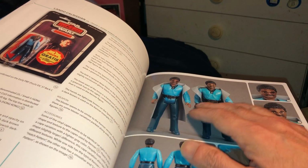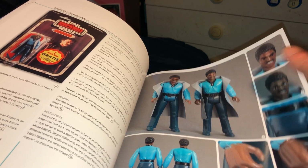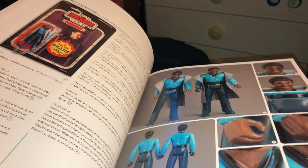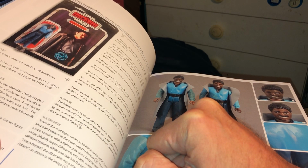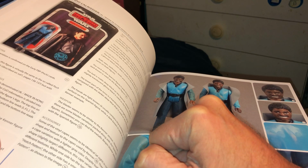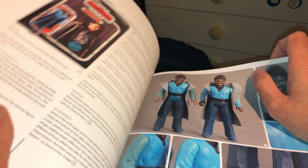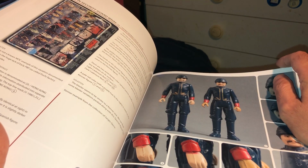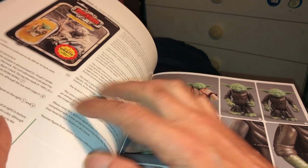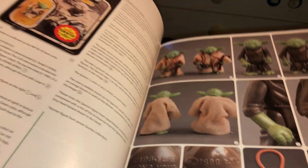Lando Calrissian, brown hands and neck. Oh, almost bid. There was one of those up this year on eBay. That's an early figure, the brown neck. Hong Kong, brown hands and neck. Confirmed on early PBP Poch cards. White Bespin Guard, flesh hands. Yoda, apple green head. Brilliant.